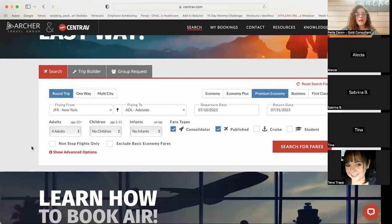Okay. It does also allow you to filter to nonstop flights only, exclude basic economy fares. So basic economy fares are going to be the types where literally only yourself and a personal item is allowed on the plane, right? They're not even going to allow you seat selection or a carry-on or anything like that. So if you know from the start that your client does not want this type of fare, you can immediately exclude it, right? So then your search is going to show exactly what is needed.